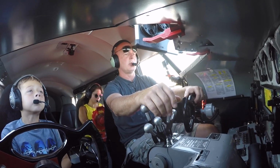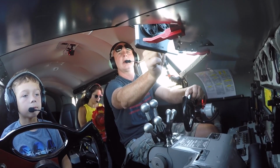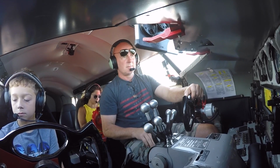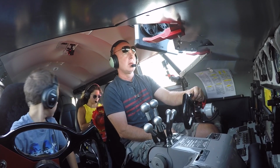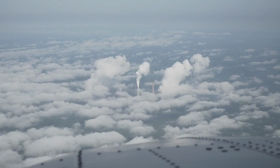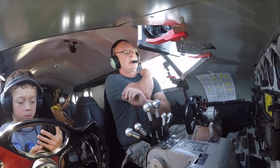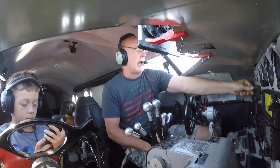Get to 3,000 and then we'll stay right there until we get out of the airspace for Atlanta. And then we'll climb on up to where we're going. All right, so at the moment we are outside of Atlanta, and we're going direct to our first airport where we're going to get gas.